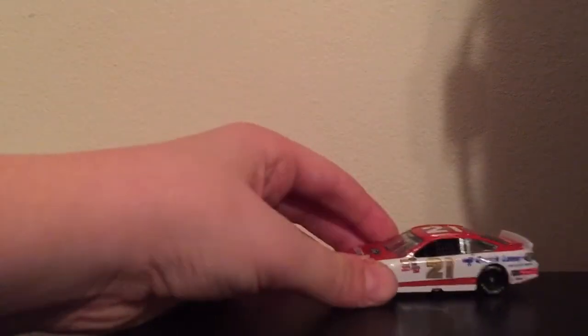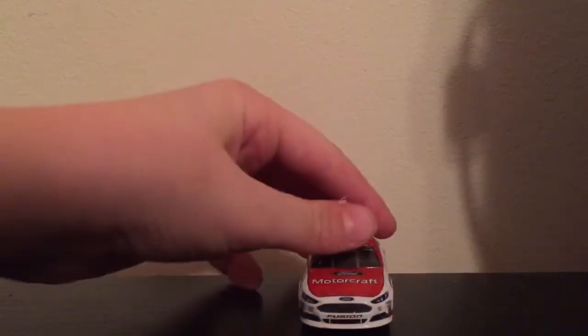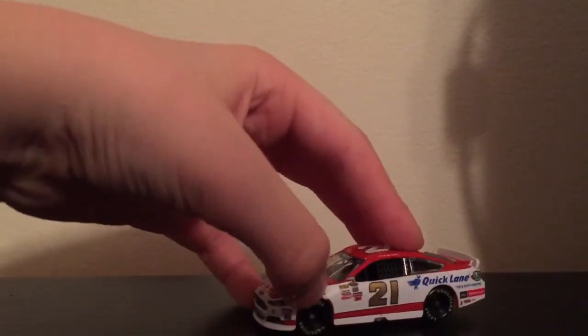Now we've got Ryan Blaney's car, which was just released a couple days ago, actually. Ryan Blaney's number 21 Motorcraft Ford. It's really nice. I like this. Nothing really bad, just right here, as you can see, it's like a different white. I don't know what that is. It is like that on the other side, so that must just be how it is, I think. Yeah, so Ryan Blaney, really good for the Diecast series.